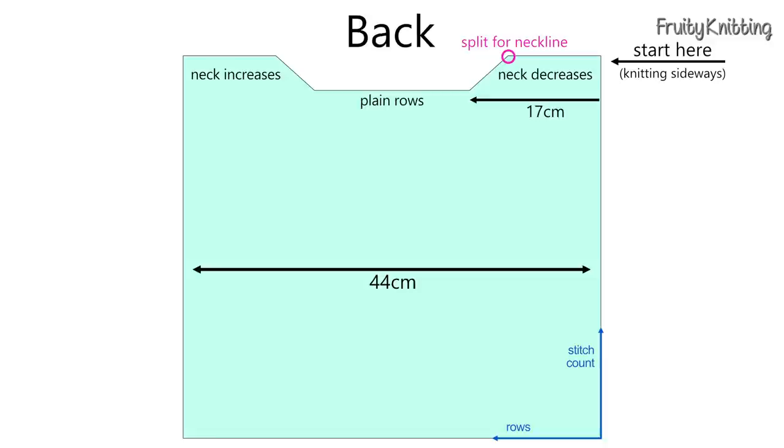This section is where you modify the garment. If your row gauge is tighter, you would add rows. My row gauge is looser, so I will do fewer rows in this section. My desired chest circumference is 88 centimetres, divided by 2 makes a width of 44 centimetres. So in the end, I want my top to be 44 centimetres wide.